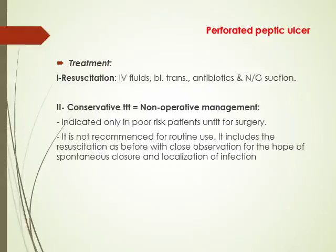Treatment. First line of treatment is resuscitation. This patient is a risky patient who may pass into shock stage at any time. So you should resuscitate by intravenous fluids, blood transfusion, antibiotics, and nasogastric suction, the same lines of conservative treatment used in bleeding peptic ulcer.